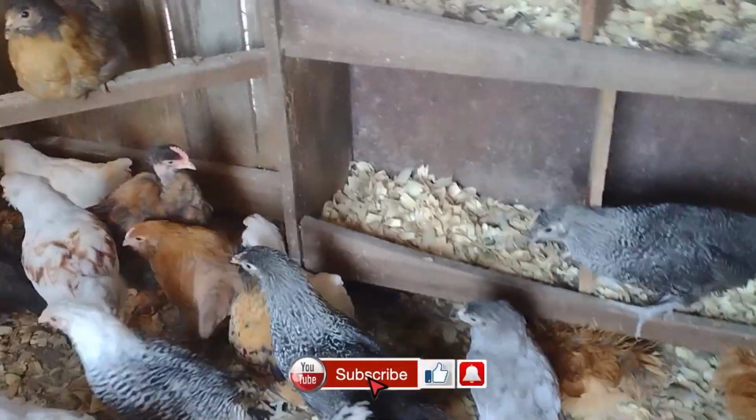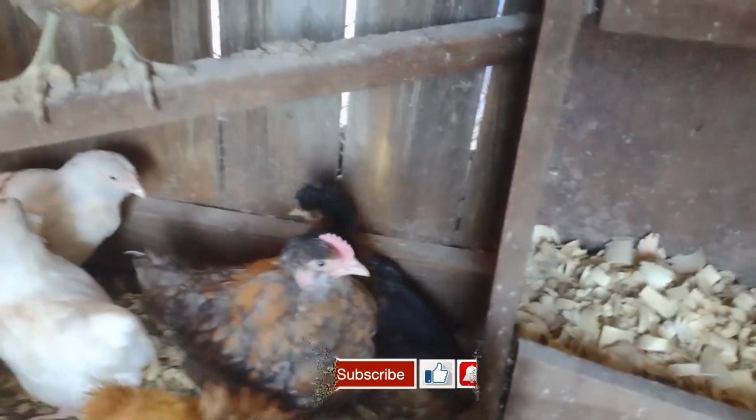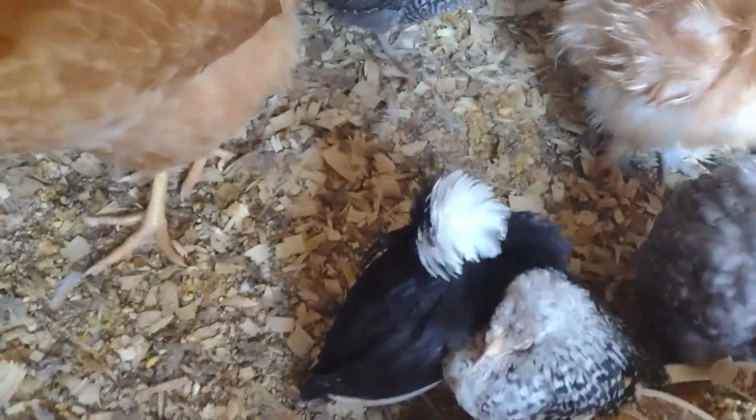There's one of my Appenzellers right there in the corner. Oh, somebody fell. I got turkey babies too. There's all kinds of babies out here today.